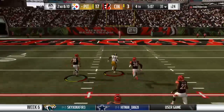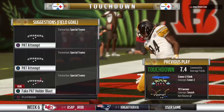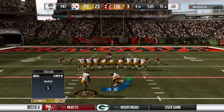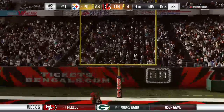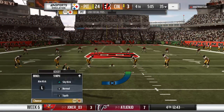Oh, this is taken in. It's complete. And into the end zone. Touchdown, Pittsburgh. Antonio Brown, his 2nd touchdown on the season. And the Steelers are going to add on to their lead. Boswell good with the extra point. And the decision to just kick the extra point winds up successful.